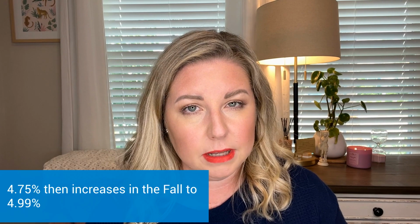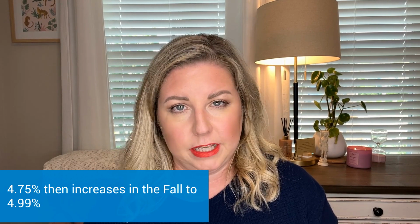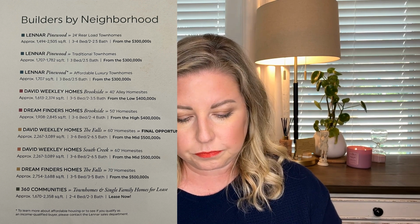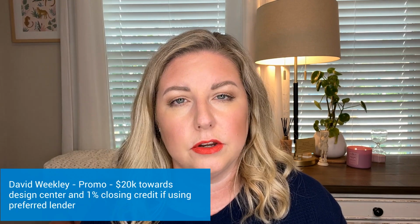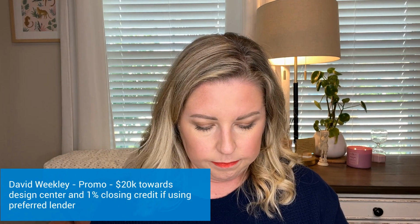If you want more information about that, I will definitely share, but like a locked in interest rate for the life of the loan, low 5% plus paid closing cost. David Weekley Homes, they have 40-foot lots, 50-foot lots, and 60-foot lots on their home sites. So starting in the low 400,000s, going up from there. Right now, this could change, but they were offering $20,000 towards their design center and then 1% towards closing credits. And then you got Dream Finders Homes, and they actually have some 70-foot home sites there starting from the 500,000s.